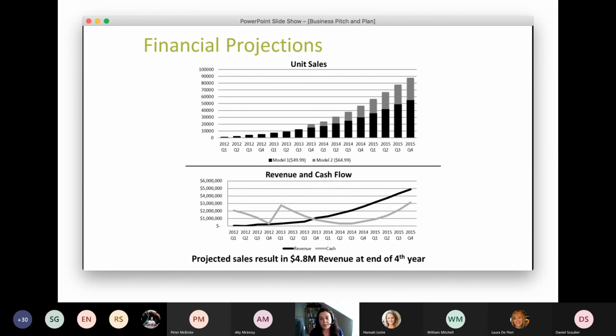Now, here's an example from a particular company. So this is a company I worked with a while ago, and what we wanted to show their potential investors was the fact that unit sales, how many units could they sell? They had two different models that they were selling and what that could look like per financial quarter. And then finally, what is the cash flow? So what is their revenue versus the cash flow? Notice at the very bottom, we have a really nice little strap line, projected sales resulting in 4.8 million at the end of the 4th year.